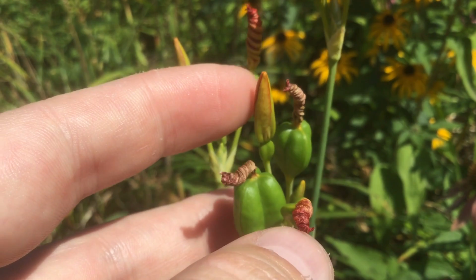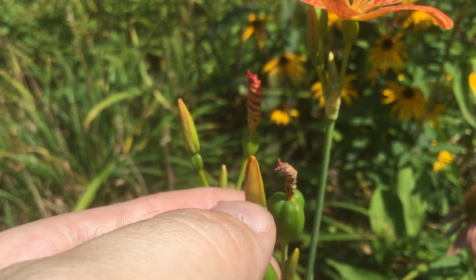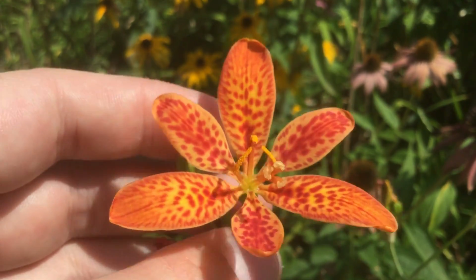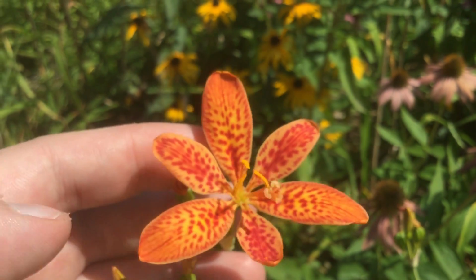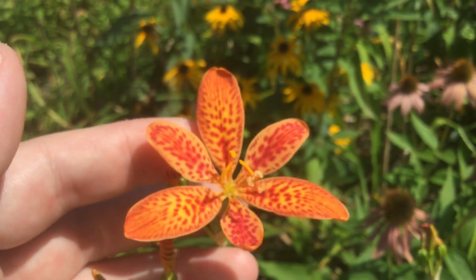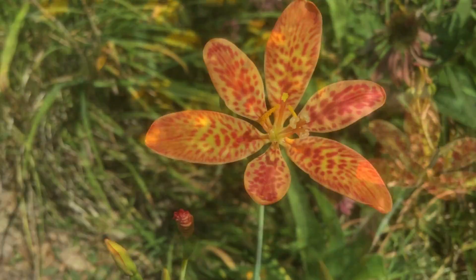But the new flowers look like this. And these petals on the outside are actually sepals. You can tell the difference if you know what to look for. The sepals are a little bit shorter, where the true petals are a little bit longer. Their coloration is a little bit different too, so that's something fun to watch for.